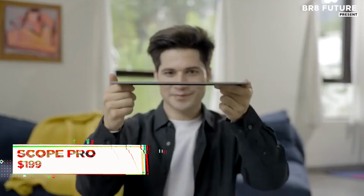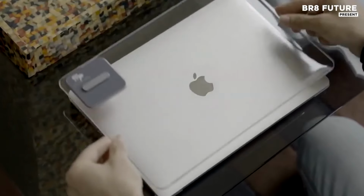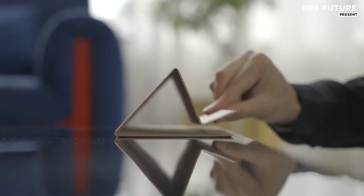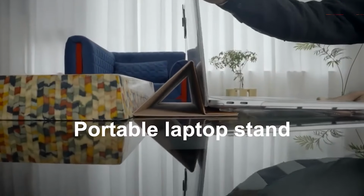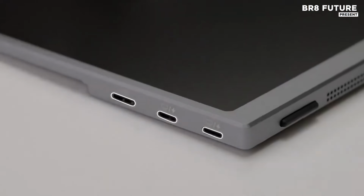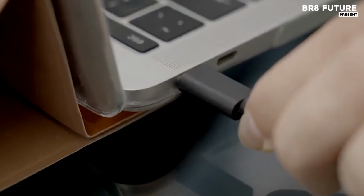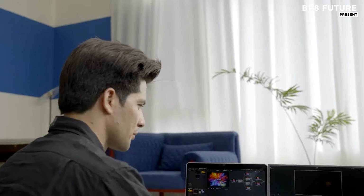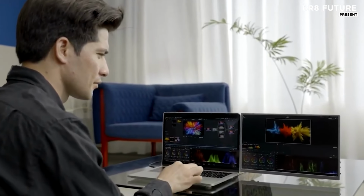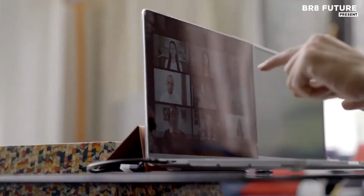Elevate your mobile workstation with a razor-thin, feather-light monitor system that transforms any laptop into a multitasking powerhouse. Weighing just 1.1 pounds and measuring only 4.8 millimeters thick, this 14-inch 2K monitor delivers sharp clarity with 100% sRGB color accuracy, ideal for designers, coders, analysts, and on-the-go creatives. With 5 flexible display modes, it seamlessly adapts to dual or triple screen configurations, giving you the freedom to expand your workflow wherever you are.